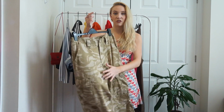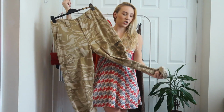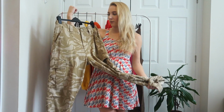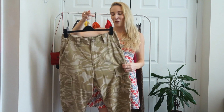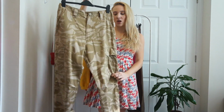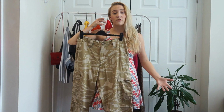I picked these ones up in a charity shop. They're quite large for me obviously, but I wear them with a belt and I like that oversized cargo pant style. Well, I say that, I haven't actually worn them yet, but I tried them on with a belt and that's the look I'm going to go for. But I really like them. They're kind of a faded look, not as bright a camo, and they're just the beige nudie style, which I like because obviously nudes are very big at the minute as well.